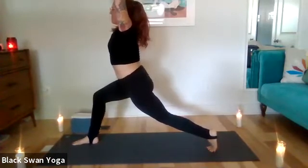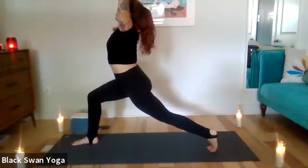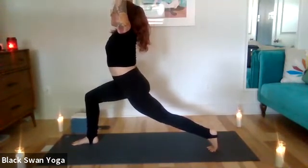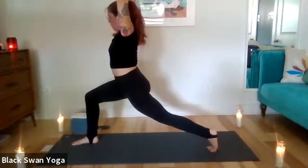Feel your left hip hug forward as your right hip pulls back. Send your heart skyward. Take a breath in. Sink down deeper into your front knee. Exhale. One more slow breath in right here.